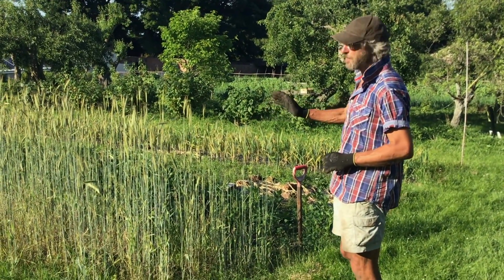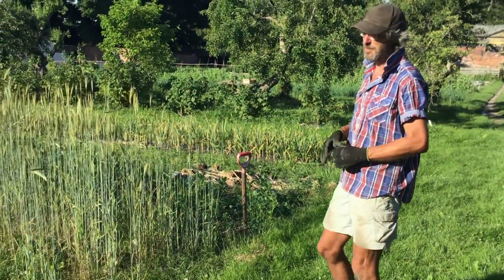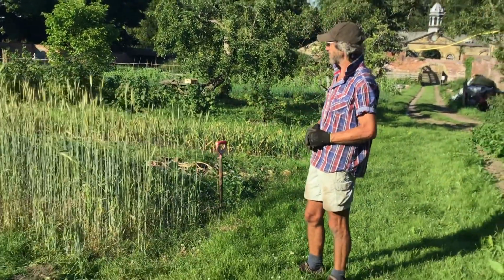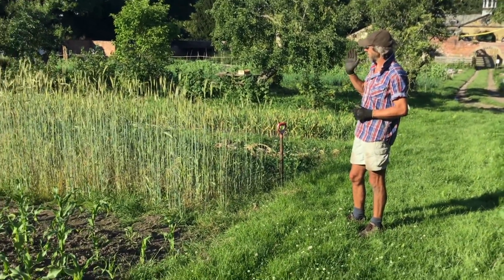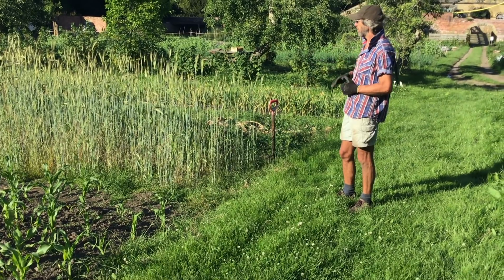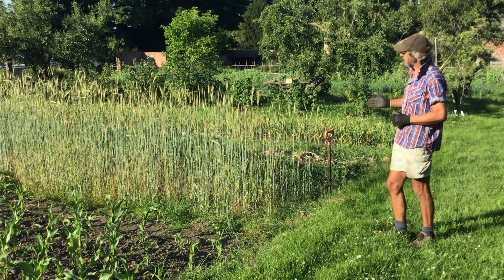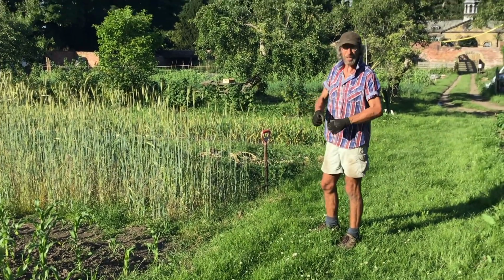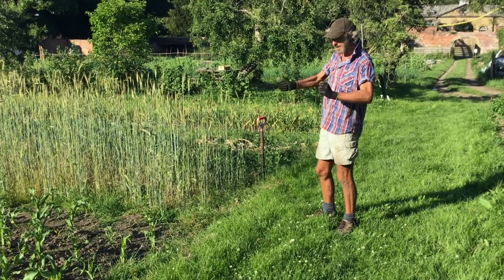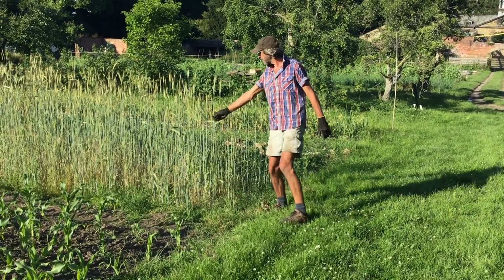We've left some for seed because it's expensive to buy the seed and quite hard to get organic seed. You usually have to buy non-organic seed for some reason. So rather than have to do that, we save ourselves a few pennies and we do it this way. We'll harvest this later in the summer. Sometimes we've had school groups come and they quite enjoy threshing it because you can put it on the ground and jump up and down on it to get the seed out of the ears here.